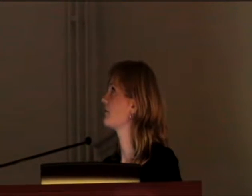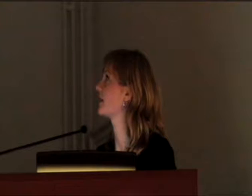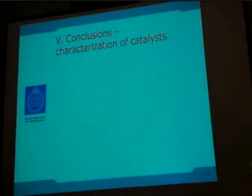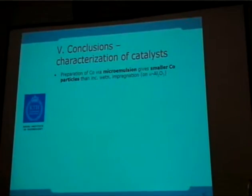And here I show that I can achieve different cobalt site densities. And here I mean moles of surface cobalt divided per square meter of the support. And that's also what I wanted to achieve. So the conclusions, fast again.